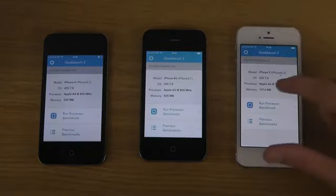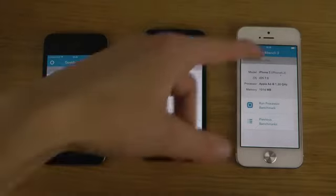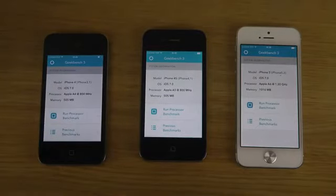So you can see here, twice the amount of memory, 1 GB. 500 here, 500 there. Apple A4, A5, A6. iOS 7 on all these devices, so let's do this.